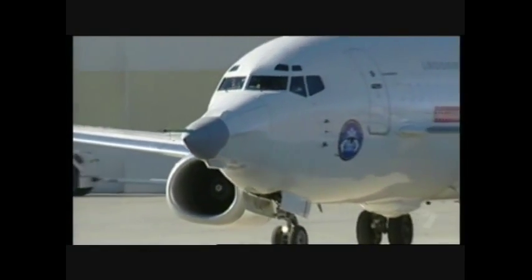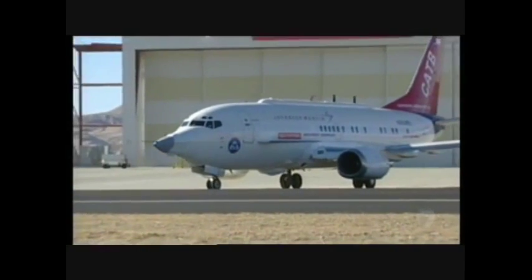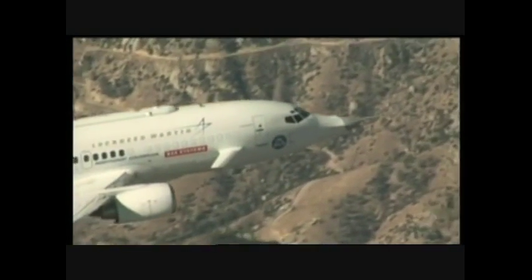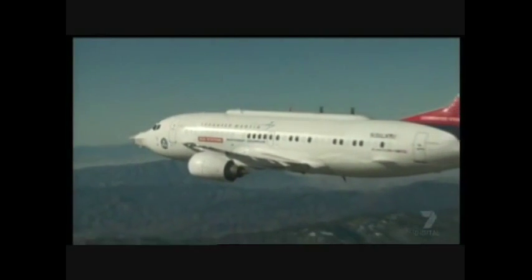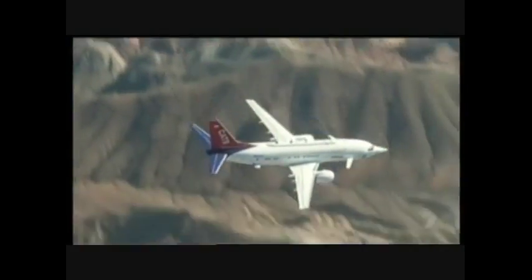Lockheed Martin have been testing the avionics of the Lightning II in this extraordinary-looking aircraft. It's called the Catbird, a 737 airliner which has had the nose section of the F-35 grafted onto the front of it. It contains the F-35's avionics. A section of the wing has also been attached to the nose and a long spine attached to the dorsal area.